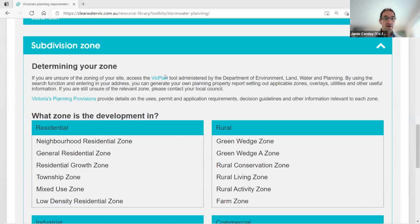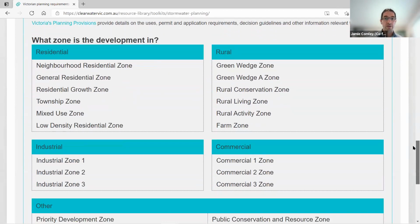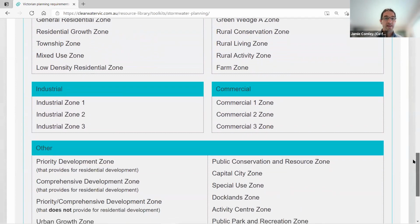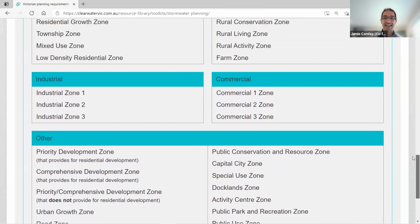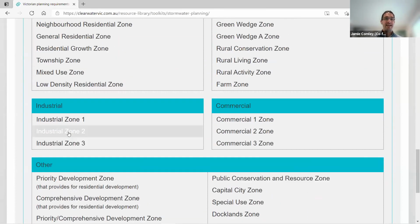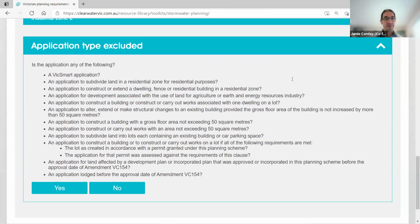So we're then asked for our zoning. If you're not sure what the zoning is, as some applicants may not be, you can use VicPlan to identify for your address what that zone is. So let's say in this instance, scroll down so you can see the zonings all grouped: residential, rural, industrial, commercial, and other. So there's the full list there. Hopefully all zones have been included there. Let's just say we're in an industrial 2 zone for the purpose of this application.